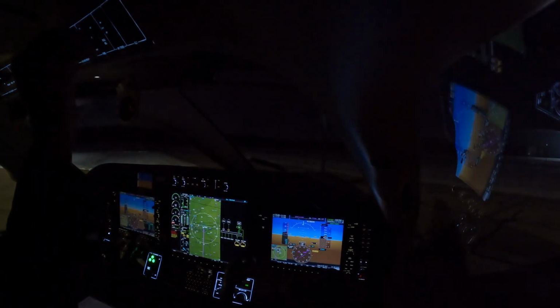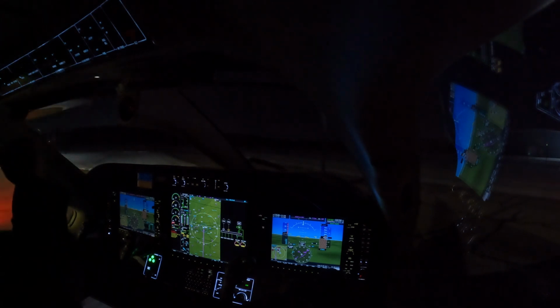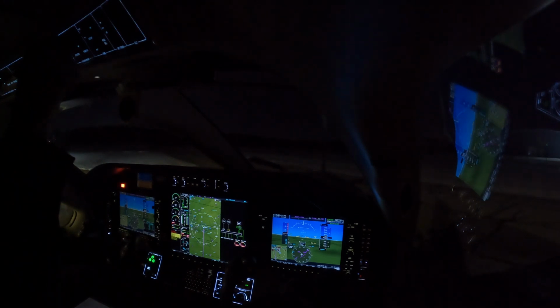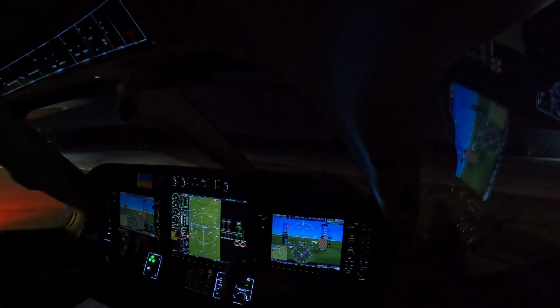A little chilly today. Aux boost pump to on. Annunciator, there it is, indicating. Clear left, center, and right. Starter engage. Okay, looking for 30. There's ignition. There's 30 and 26.